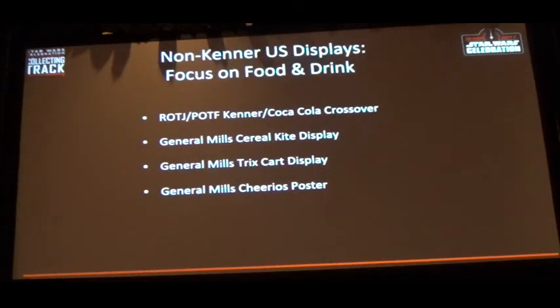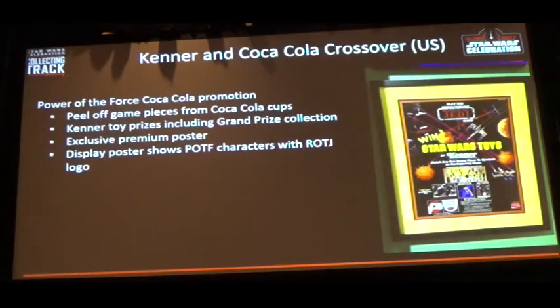All right, so we're going to transition to discuss some off-ball and food and drink related displays. In the previous panel, Jonathan and Tom covered food collectibles, which is a really interesting area. One of the reasons is that it's so varied by different countries and different licensees. So go to the next slide.